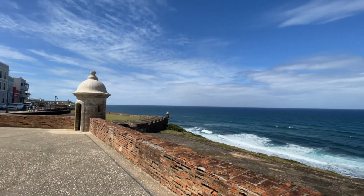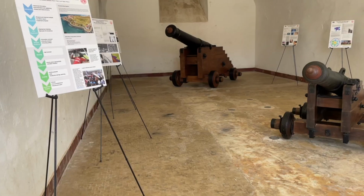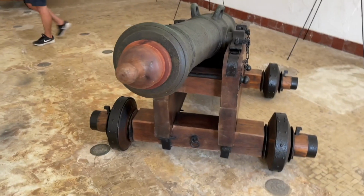Like I said, try the authentic Puerto Rican ones, they're super good. And in Old San Juan, there's also two forts that we went to. One was called the Castillo San Cristobal, and the other one was Castillo del Moro, and we visited both of these forts. It's really cool to see because there's so much history in Old San Juan.